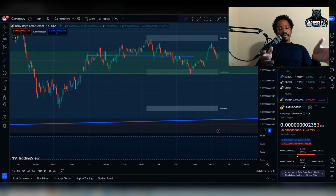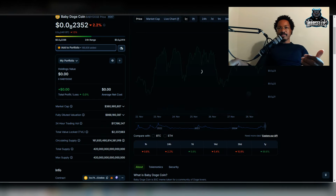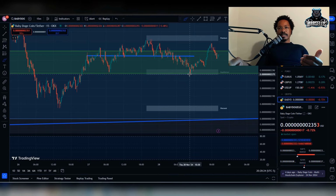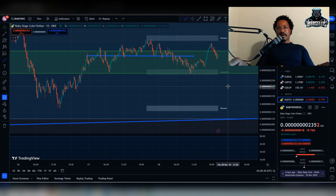But the reason why I was saying that is because the thing with Baby Doge is it hasn't held a good price, right? So this is the perfect setup for trading, because it's always up and then it's always down. So I just noticed, what's the point of holding and never seeing any benefits?